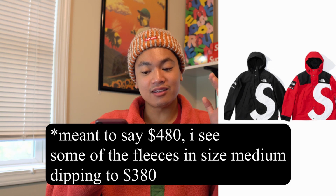You can definitely make at least $50 profit. But again, there really isn't any risk with these items. I think you can at least sell it on StockX and make your money back and get some additional sales on there. But I think the best item of the week is the one I'm talking about right now, which is the fleece jacket.